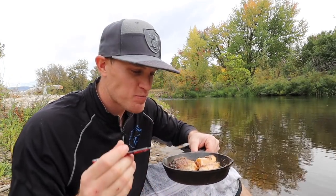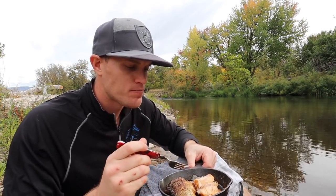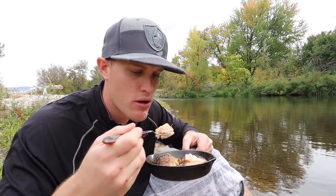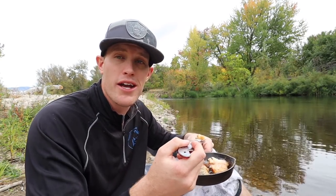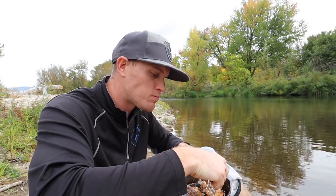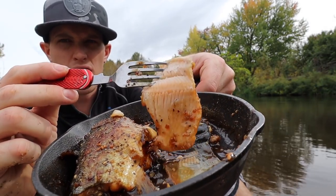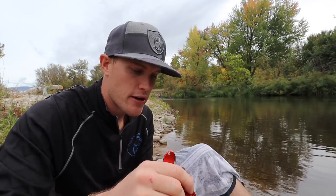Wow. You can't go wrong with that teriyaki marinade, guys. Unbelievable. I mean, look at that. Big chunks peeling right off the bone. Delicious. It doesn't get any fresher than that. You want fresh fish? Go catch it yourself. Cook it right up on a nice cool fall day. The whole rib cage comes right out. Now look, that's just one big piece of meat that I can just set right in that marinade.